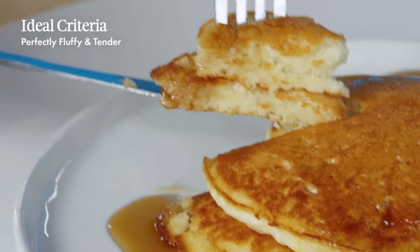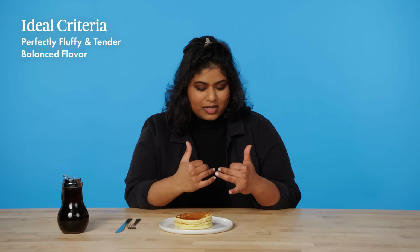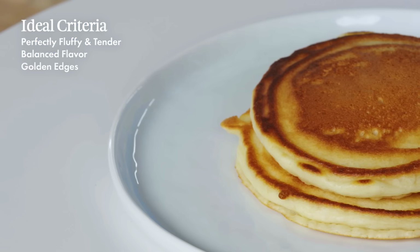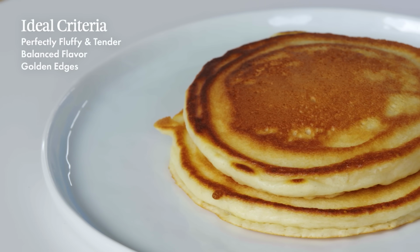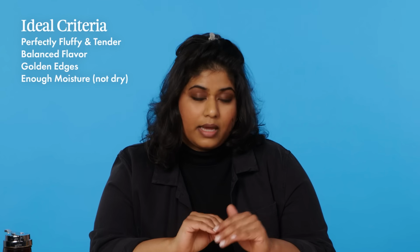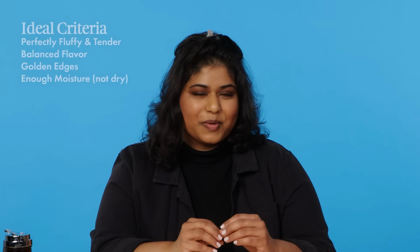I love it. What I'm looking for in a pancake is something fluffy and tender. We want a balanced flavor. Not too sweet and not too bland. Neutral enough to take the maple syrup. I love a pancake that has crispy edges. You want texture, and that little ring is good. You want to make sure your pancake has enough moisture in it. And if it has the acidic tang of something like buttermilk or sour cream, that's an added bonus for me.